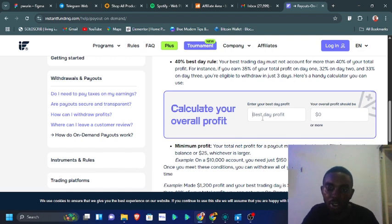For you to get that $300, let's draw the calculator. Let's say you made $200 for the day. What it means is that for you to get paid, your overall profit needs to be $500. Now, $200 is less than 40%. Remember, your best trading day must not account for more than 40% of your total profit. So $200 is around that range. The overall profit on your account before you can withdraw that money should be $500.